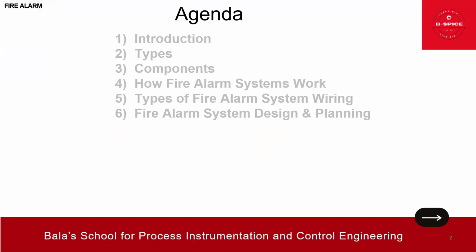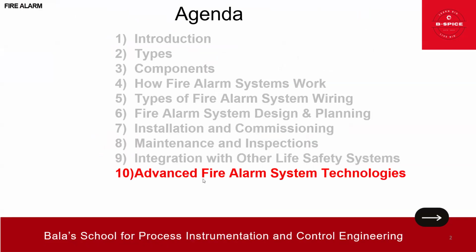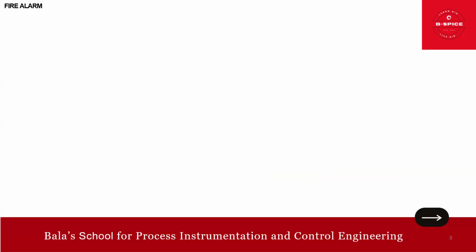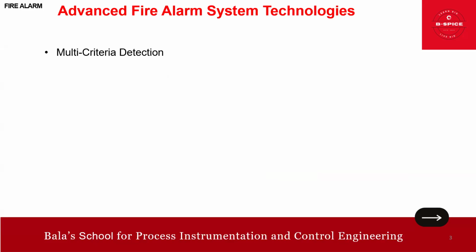Okay, so yes, as I said earlier, this is part 5, wherein we'll cover advanced fire alarm system technologies. Prior to this, we have uploaded all these types, components, how the fire alarm system works, and also the types of fire alarm wiring, design and planning, installation, commissioning, maintenance, integration with other life safety, all we have covered already. Okay. So few more to come: future trends, and also how to address the false alarm. So this section is exclusively for advanced fire alarm system technologies. Okay, so let's get started.